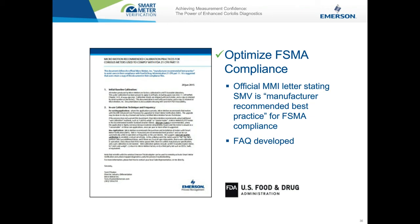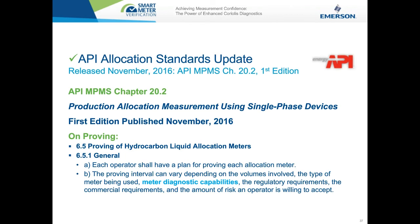Next one that we're very excited about, this was just released a year and a half ago, is API MPMS Chapter 20.2 that covers allocation measurement. The predecessor to this had wording including that the operator should have a plan for proving or calibration. Those of you in the oil and gas space know that when API says that, should means it's up to you to evaluate risk versus return. Many users had elected to only infrequently check those meters.